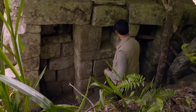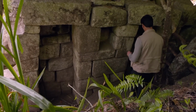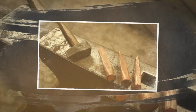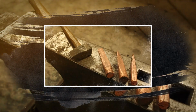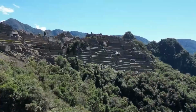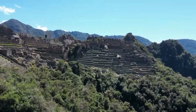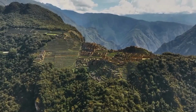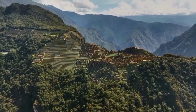No one has been inside yet because the government is very careful about digging, but the shape of the room suggests it was a key part of the original plan. Maybe it is where the tools are kept. Maybe it holds the records of who really built this mountain city. What most people do not realize is that we have only explored a small part of the mountain. There could be miles of these channels and rooms hidden under the forest.